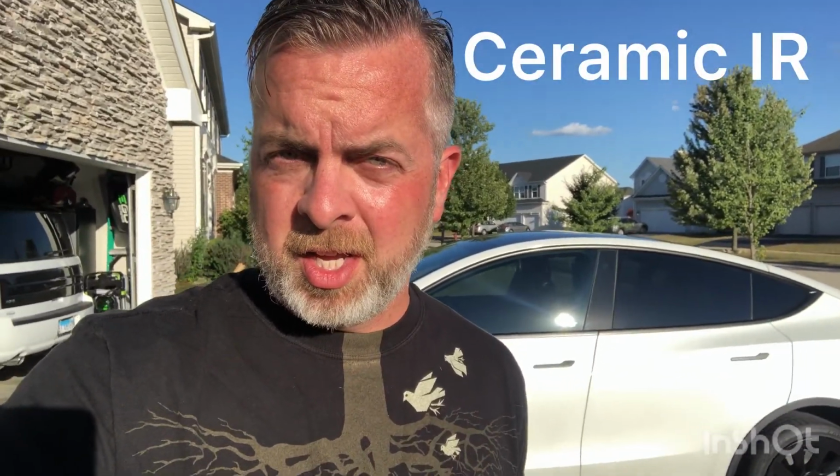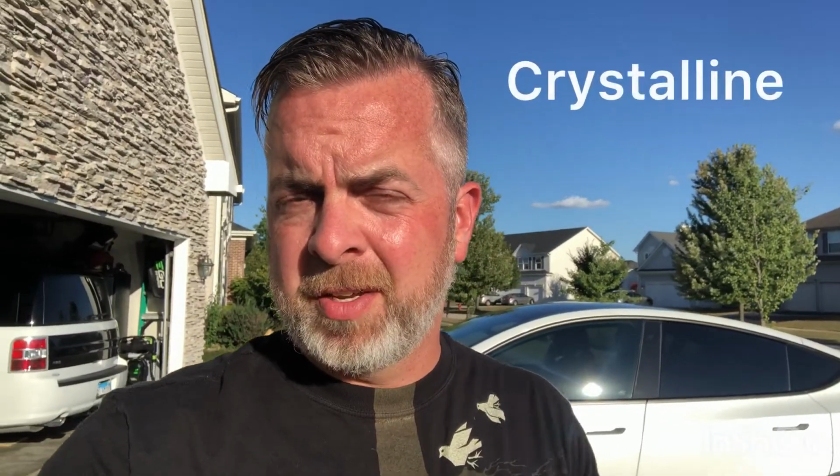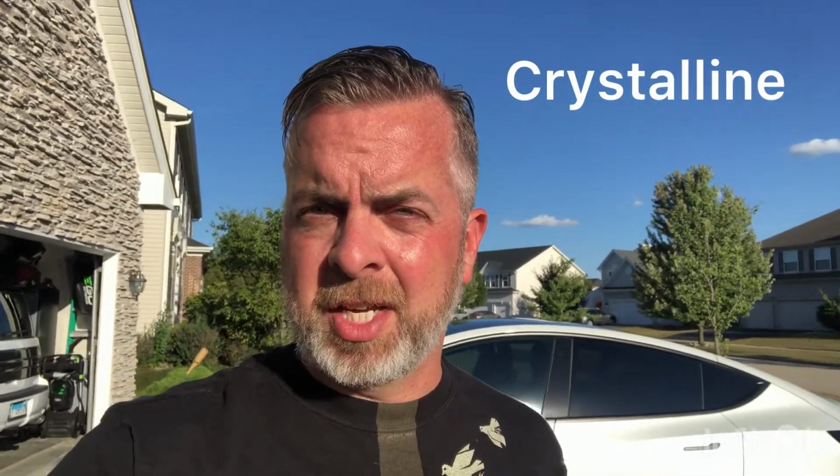So I just got home a little bit ago, and I couldn't be more excited about what it looks like. So there it is in the background. We did 35% on the driver and passenger window. I actually did 70% crystalline 3M on the windshield. So what that's going to do is give me UV protection there. It's also going to still block out some of that sunlight.